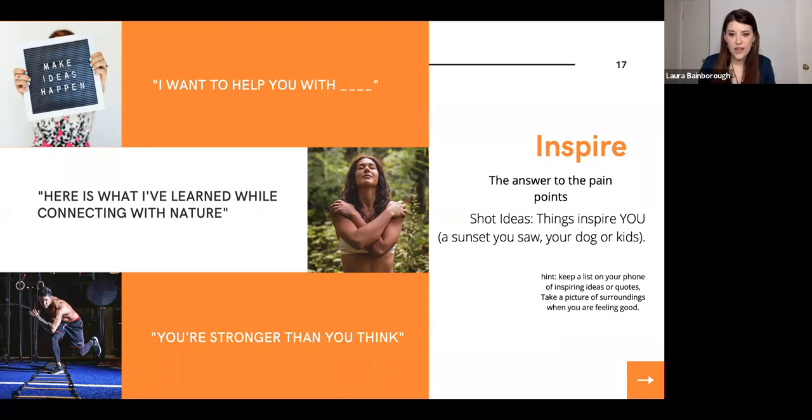So if you don't want to put yourself in the photos, there are some other things that inspire you. So for example, a sunset that you saw. If you're walking and you had a bit of an epiphany when you were walking, take a picture of that sunset and share it. Share the epiphany that you had. People are going to feel more connected that way.